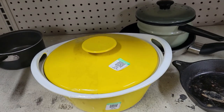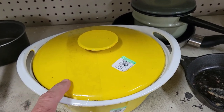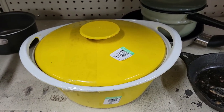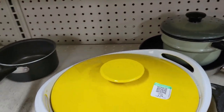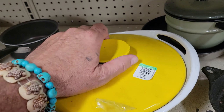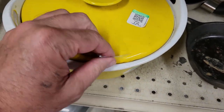Hey guys, I am out at my Sarasota Goodwill up at 301, and I found this pot. It's a cast iron enamel, and for all intents and purposes, I thought it was maybe a Copco or something. I'd never seen this design. But it's interesting enough, and they only want $4 for it.